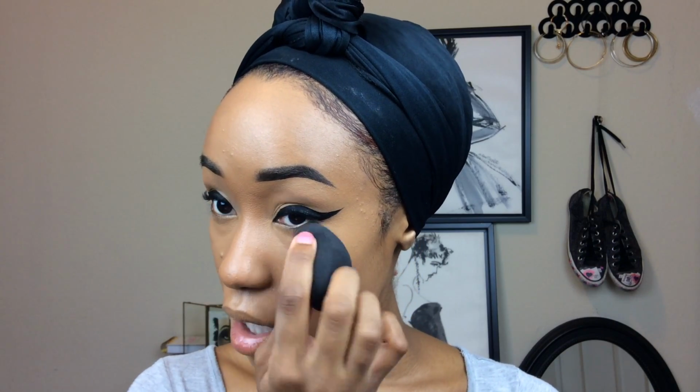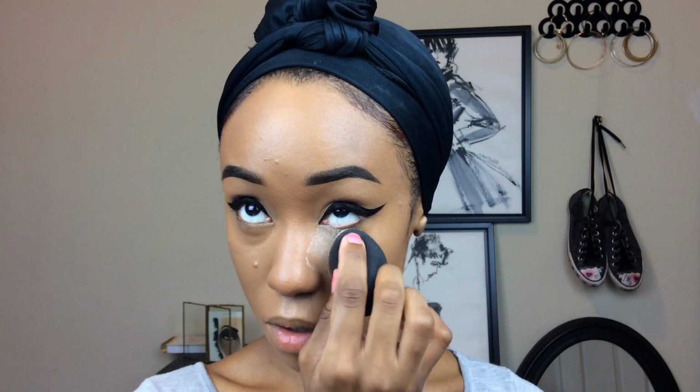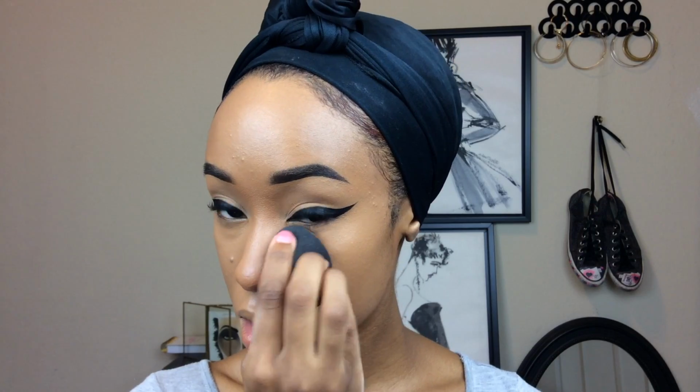Okay, so now I got my setting powder. Now this setting powder is really fine, y'all. Like, it's super duper fine. And even though it's really fine, it's not heavy duty like the stuff I'm used to. So I'm just gonna dip my beauty blender into it a couple of times and literally just come right under my eye like this and press it in, honey, because I feel like with it being so fine, it doesn't want to hold onto my makeup. Like, it doesn't really set my makeup, it just smooths my face out, kind of, sort of.